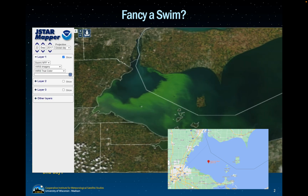But here is what it looks like in the JSTAR Mapper. So it shows up, oh, it's right over there too. I can read that from here. Yes. So we have, here's West Sister Island. So that's where that little lighthouse is. It's a National Wildlife Reserve in the middle of Lake Erie. And this was a hazardous algal bloom. So this is why we're talking about this at this short course that's coming up.